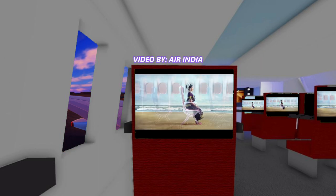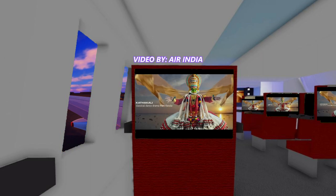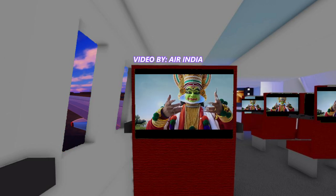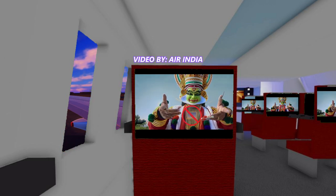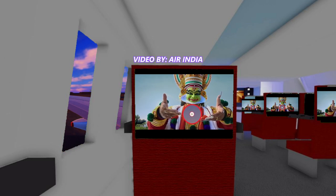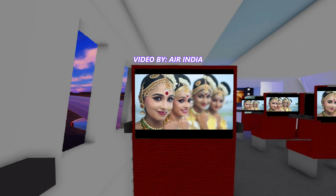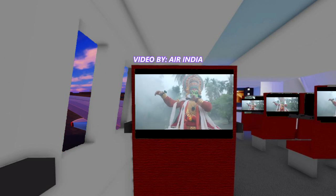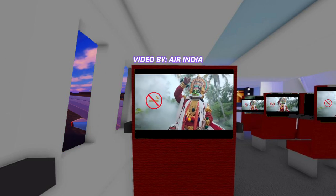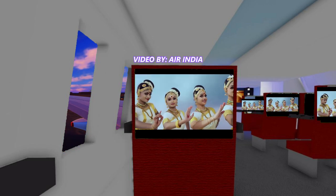Ensure your seats are upright, tray tables are closed, and window shades are open during takeoff and landing. Use of large electronic devices like laptops is not permitted during takeoff and landing. Small devices like mobile phones may be used only in flight mode. Smoking and use of e-cigarettes is not permitted on the aircraft. Tampering with lavatory smoke detector is prohibited.